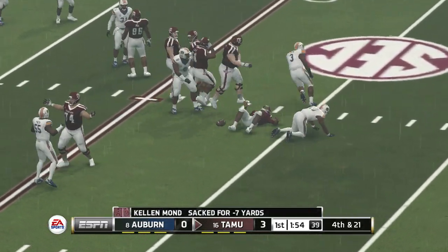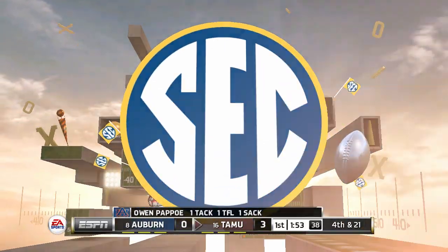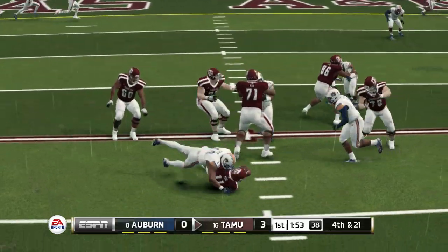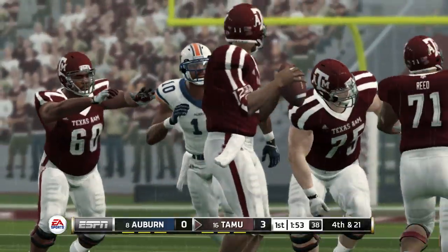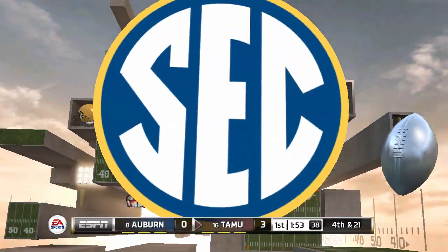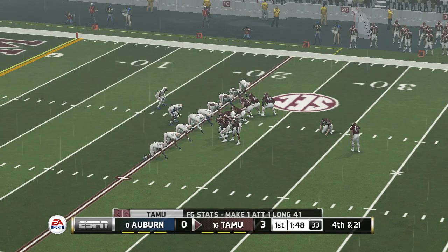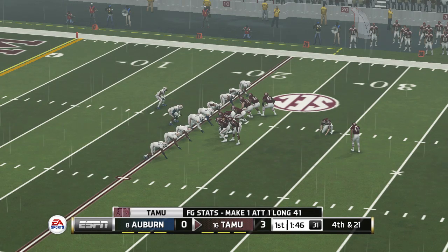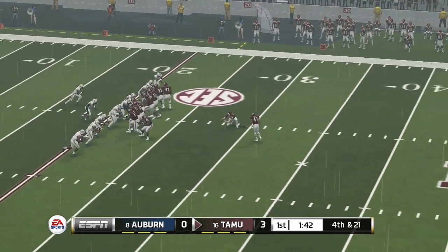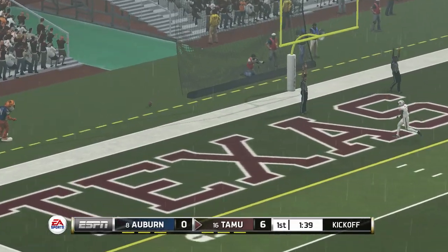The sack. Boy, Brad, that was a big hit on the quarterback. I'm going to be interested to see how he responds from this hit and whether or not he comes after his offensive lineman and challenges them to start playing a little bit better. After the sack, it's now fourth and long. Kicks up, and it splits the uprights.